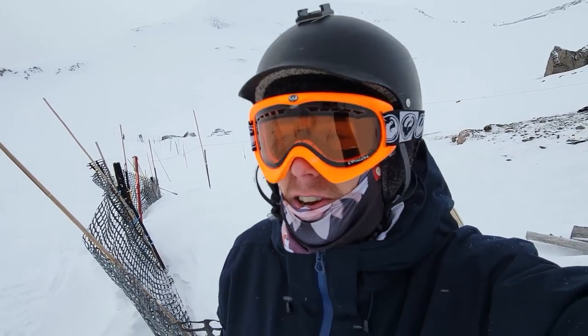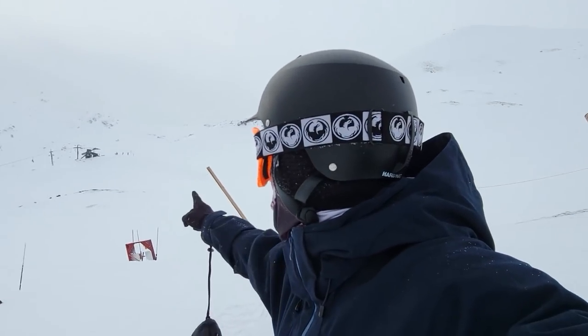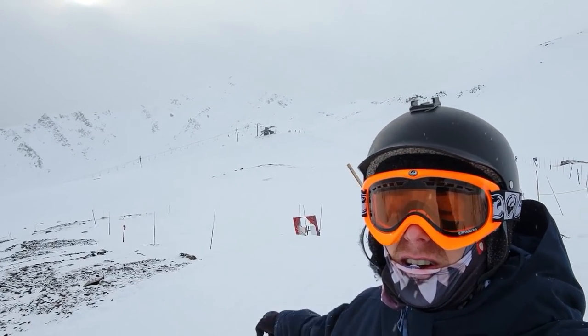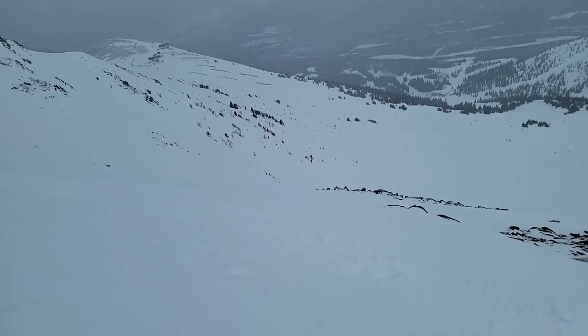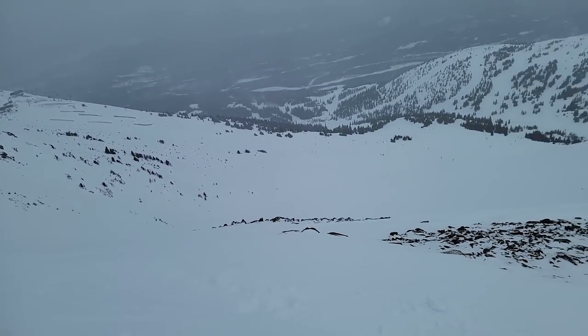That's Marmot Basin here in Jasper, ripping some good runs here. We actually just hiked from the knob chair up here. There's a huge bowl right here. It's essentially straight down, but this is where you're gonna find the best snow on the mountain.